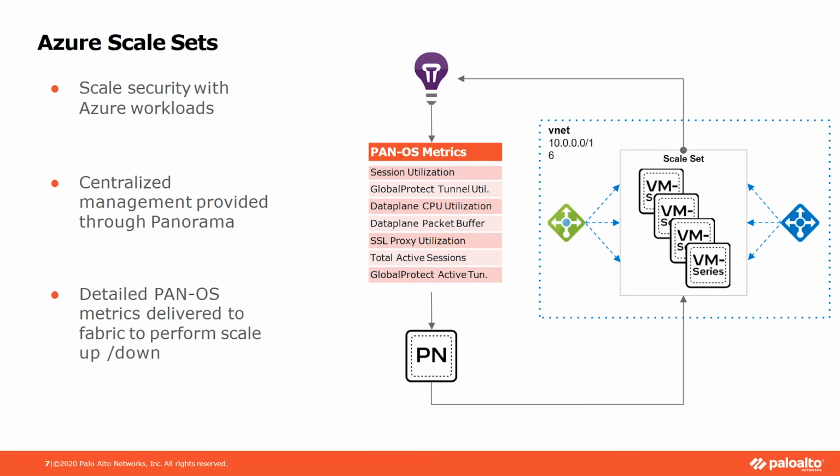Azure scale sets are how we can dynamically allocate more firewall instances for when demand increases. To use scale sets, you must start with at least 2 virtual firewalls, but you can also set a maximum number of instances that you'd like to scale up to. Centralized management is provided through Panorama, and we can actually do nearly everything through Panorama. We don't actually need to touch anything in Azure.